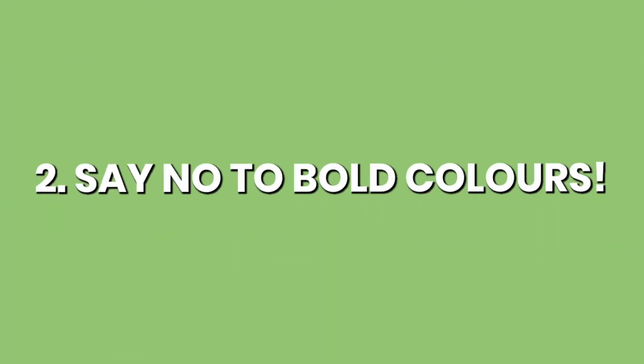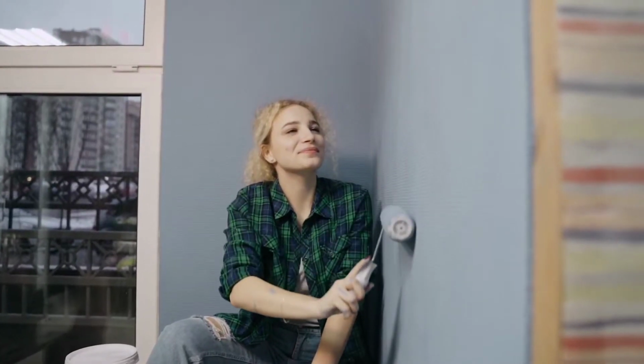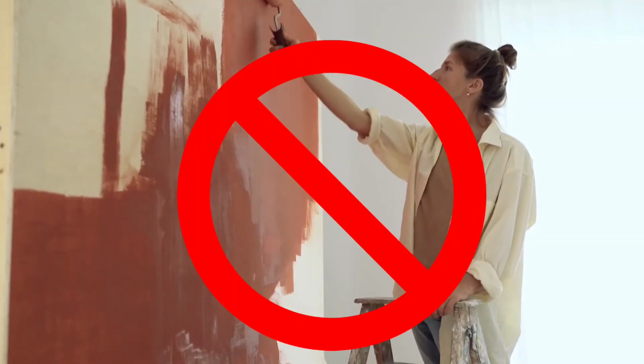Number 2, no bold colors. I don't care if you're doing cabinets or paint in bedrooms. Don't do anything that's a personal color to you or is a brighter color. I know a lot of people love to have dining rooms with an accent wall in red or orange, or a kid's room with a bright blue teal color for the sharks. That's always a big one. But don't do that if you're getting your house ready for sale.